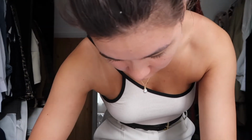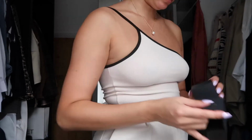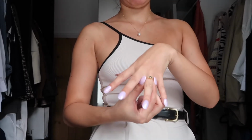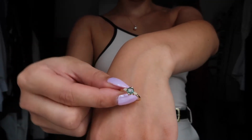I actually think the box is in here so I can show you. It's from Suzanne Kalen from Liberty. And the ring's not in here because I wore it the other day. I know this is bad luck for people, but I wanted a ring for that finger. And it's really quite stunning. Can you see that? Beautiful.